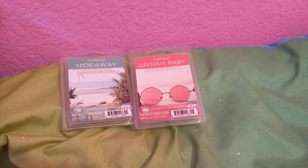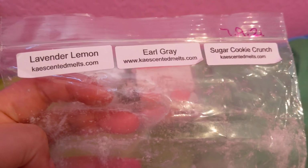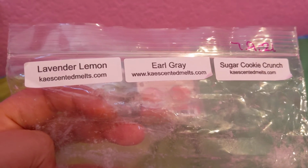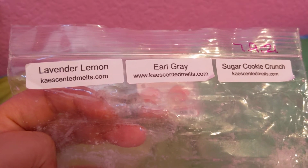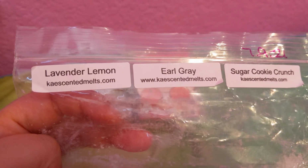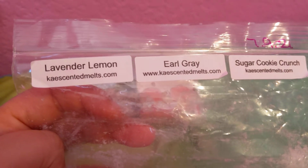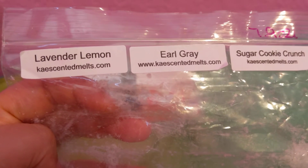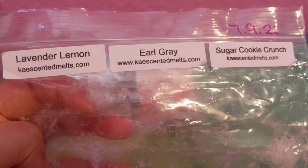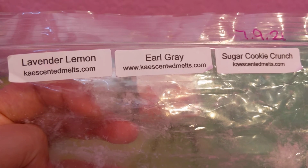Next we have one from K's. It was my custom. It's lavender lemon, Earl Grey, and sugar cookie crunch. This was good, but it wasn't what I intended. I was looking for more of a bakery sweet lavender scent, and this was more like a cleaner. Lavender lemon is more of a cleaner type of lemon, and I forgot that. I had smelled it before in the past, but I totally forgot when I ordered it. And so I didn't get any of the sugar cookie crunch. I got a little bit of the Earl Grey, but it is a good thing that I didn't get the sugar cookie crunch because I think it would have been weird mixed with that lavender lemon.